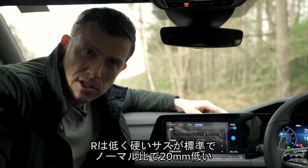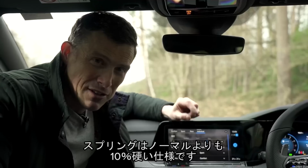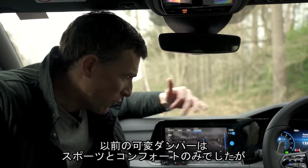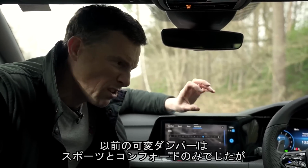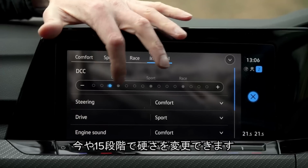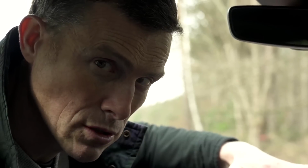This R has lowered, stiffened suspension over the normal Golf. It actually rides 20mm closer to the ground. Also, the springs used in the suspension are 10% stiffer than in the old Golf R. As before, you can get it with adaptive dampers, but rather than just having a comfort and a sports mode, you now have 15 different stages of stiffness.